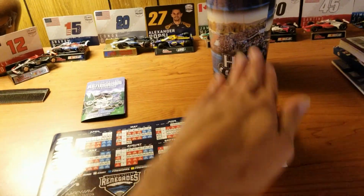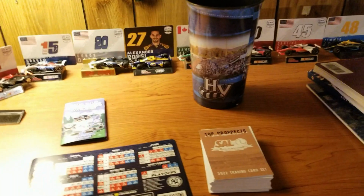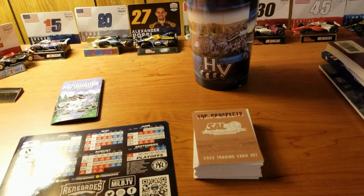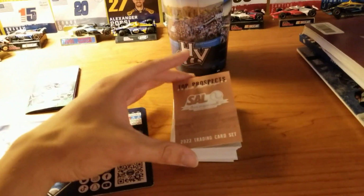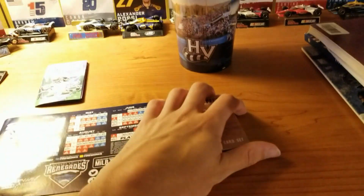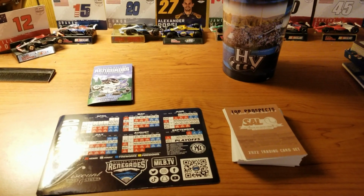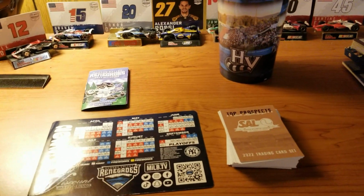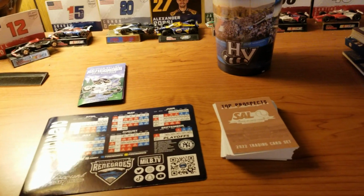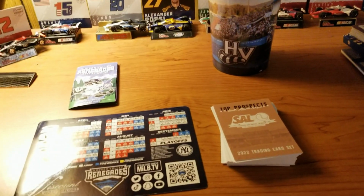I was more focused on getting these, which, by the way, there is no team set for Hudson Valley. There is one, like I said, for Greenville, but for Hudson Valley, I even confirmed. I asked the guy in there. He said, not this year. There's just the South Atlantic League Top Prospects pack, which is also very cool to see because I haven't seen one of these in about 5 years. In 2017 there were a lot of different minor leagues that had these prospect packs, and I haven't seen them since. So it's very cool that they did bring this back, although, like I said, for Hudson Valley, it was at the expense of not having an actual team set.